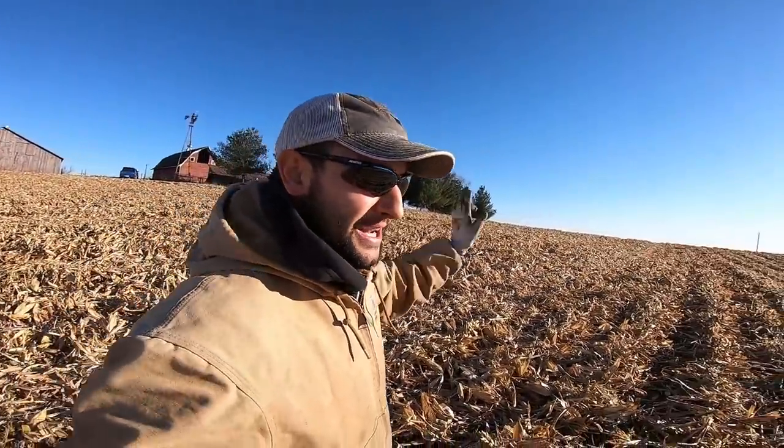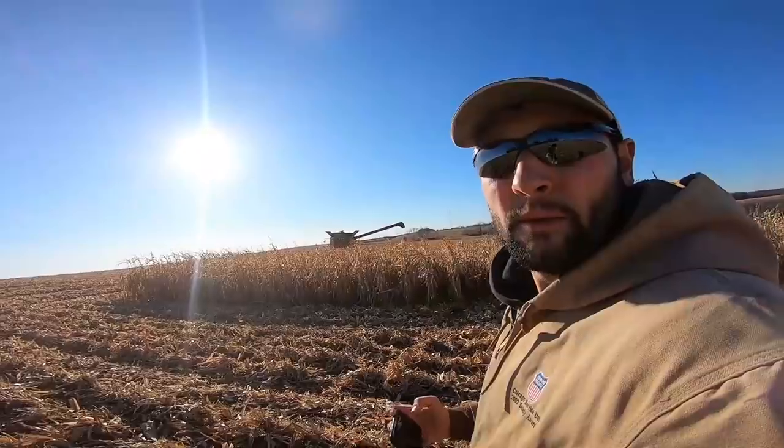It's about 15 acres up top and 40 acres across the road. So we got plenty to do that'll keep us busy well past dark. And then we got 60 acres of my dad's stuff to do. Picking right now.